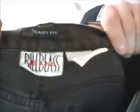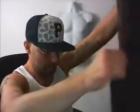These are Bill Blass. Not a very popular brand, but whatever. Like I said, I think I took the tag off of these. These were definitely a quarter or a dollar, so you can't beat that. They're nice. They're a bigger size, plus size. Plus size is good. Easier to sell.